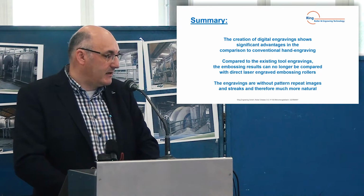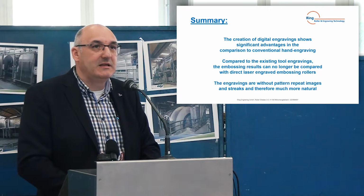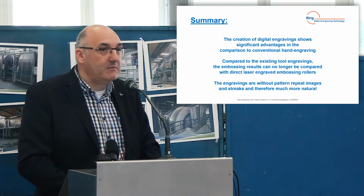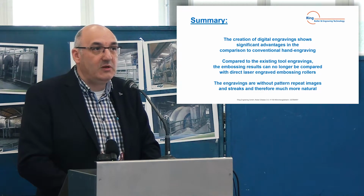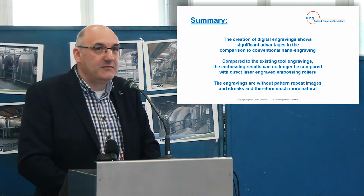To summarize, let me say the following. Embossed engravings created by using the direct laser engraving technology look considerably more natural. There are no engraving streaks. There are no engraving pictures, so that on the whole, it looks much more natural compared with working with an engraving tool accordingly.